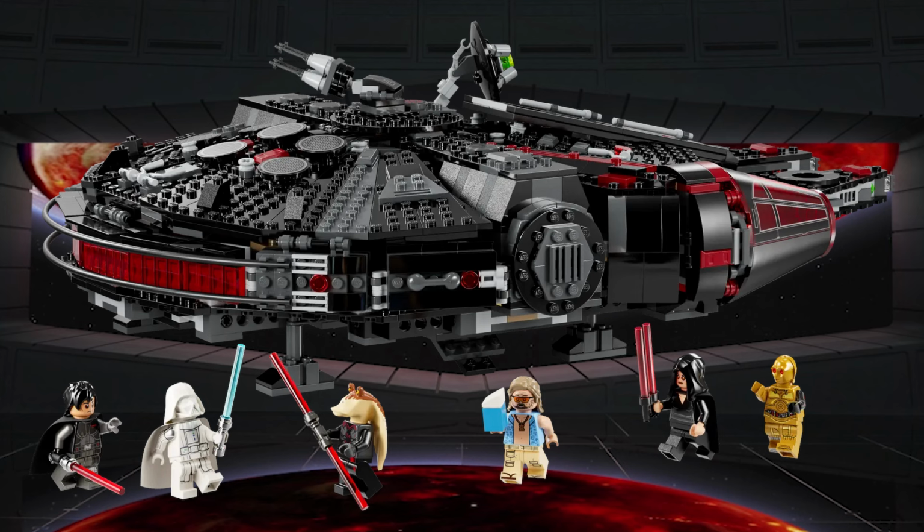We then have Evil C3PO. This figure looks completely insane. It looks awesome, and I really love it.